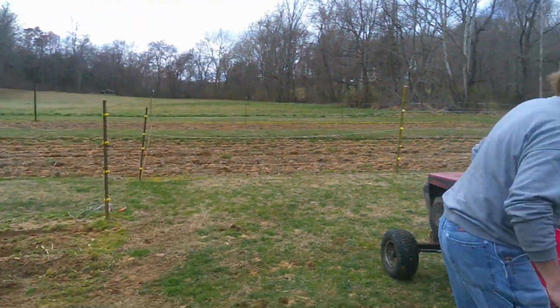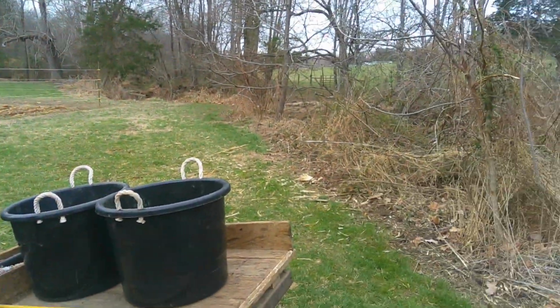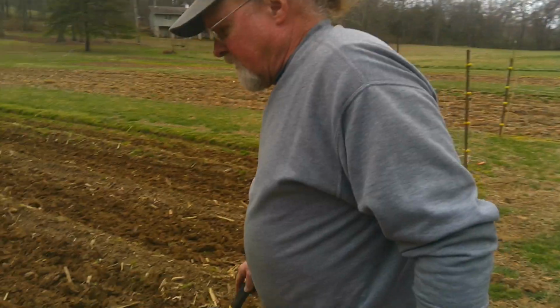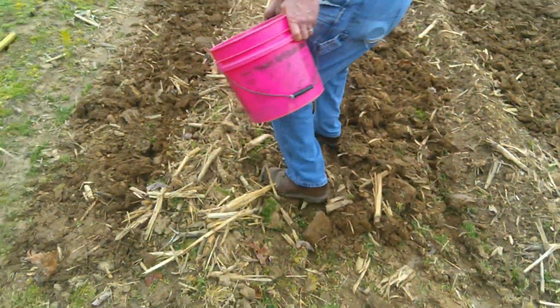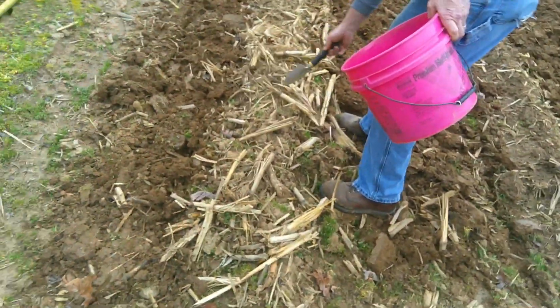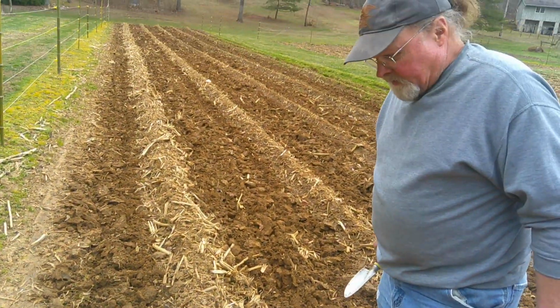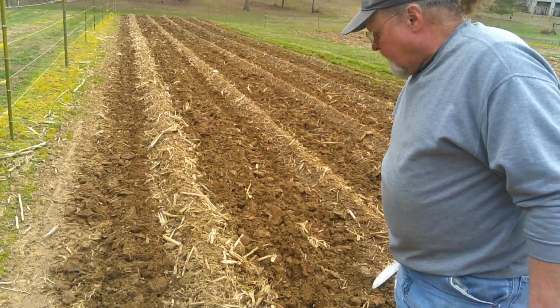Let's see, what did I do? Dolly Mae, where is Dolly Mae? Oh, there she is. When you're planting in trash like this, and I love to plant potatoes in trash. This is trash: old corn husks and stubble. I love planting potatoes in this because they like it, and it's easy for them to get big and whatnot. But it's a little tedious to plant.